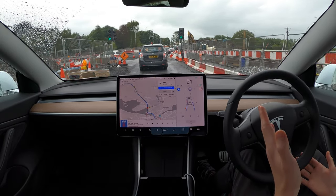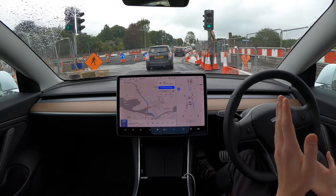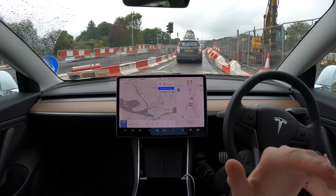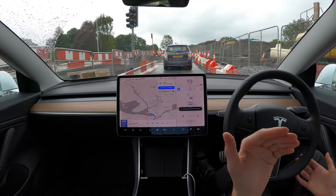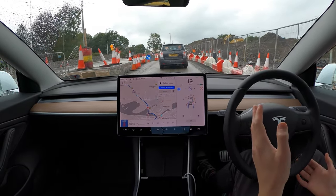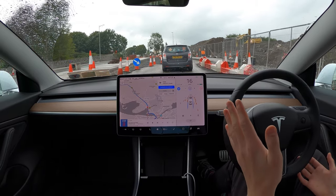Now, it could be because there is a car in front that it's using as a reference point for where to follow, but there aren't any clear lane markings, and where it made the turn, it was literally just following the cones and the car in front. So that's very interesting. I've never seen Autopilot behave like that before.